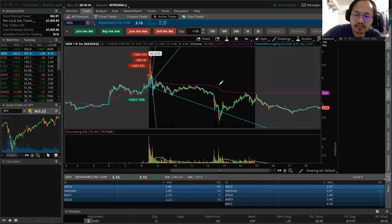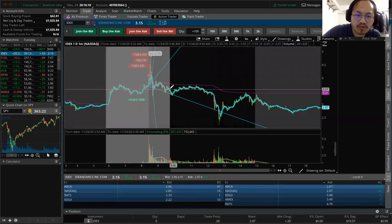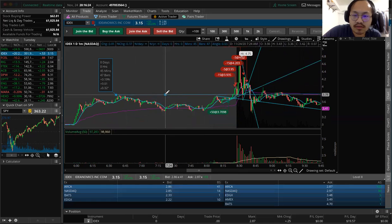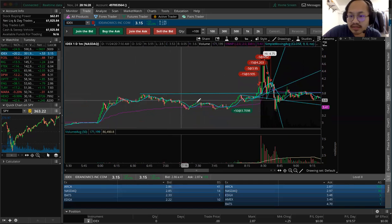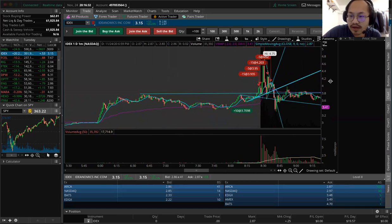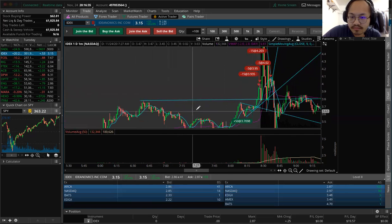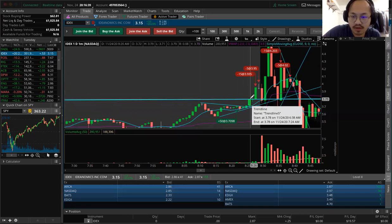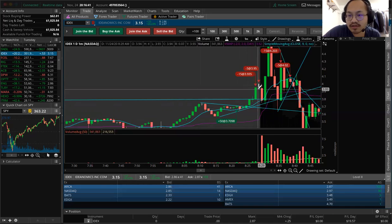And so I wanted a move. I also recognized that there was resistance in the 378 to 380 area. And if it was able to move, I was looking for the breakout. And I sold into the 90s.